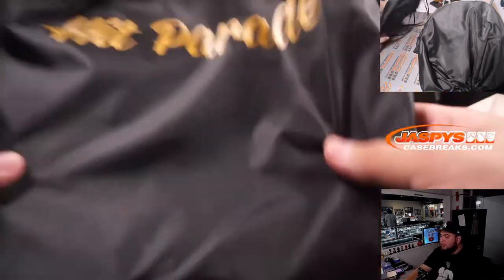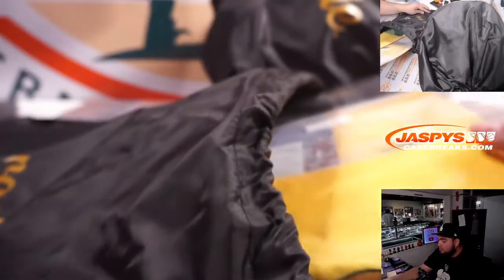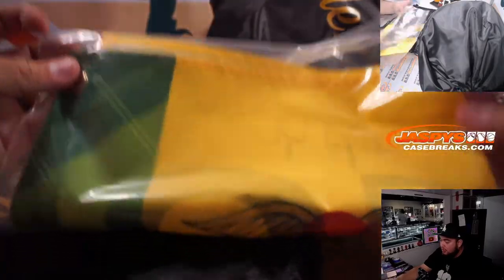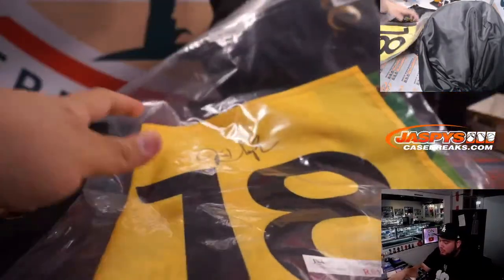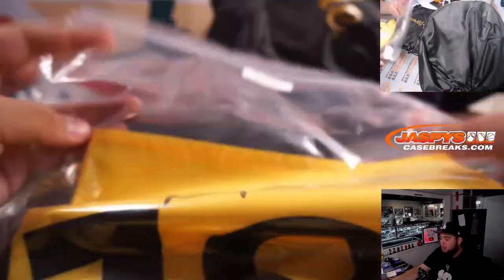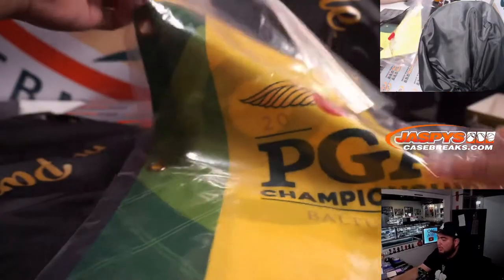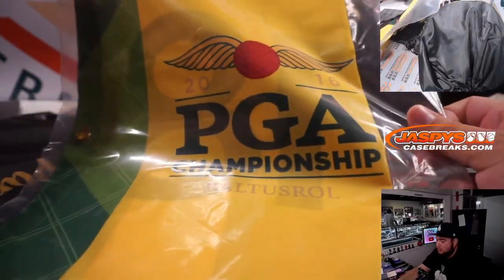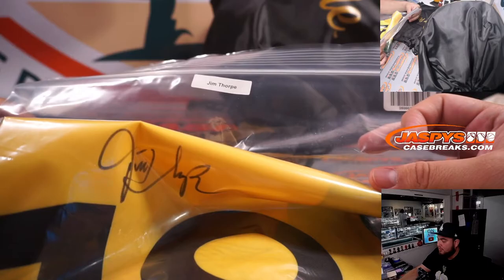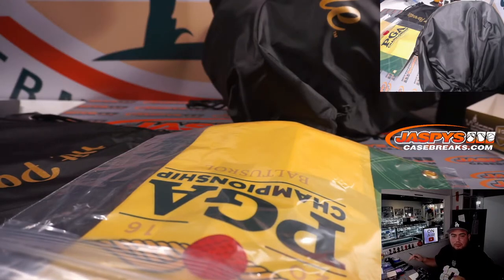Let's do this item before we do the helmet, it looks like. But what the hell is this? Is this a jersey? Wow. What is this? A flag? Wow. PGA Championship. It's a flag. Jim Thorpe. I'm not really into golf so much, but Jim Thorpe. PGA flag autographed. That's pretty awesome. Look at that. That's cool. Jim Thorpe. So letter T. Drew. There you go.